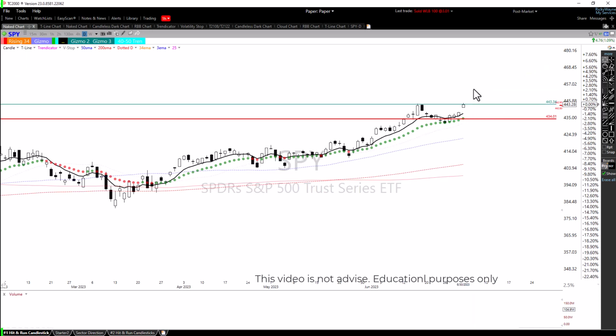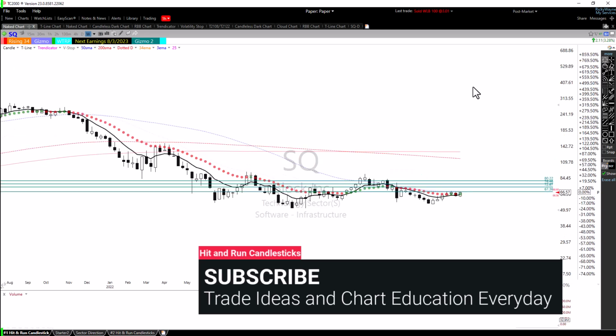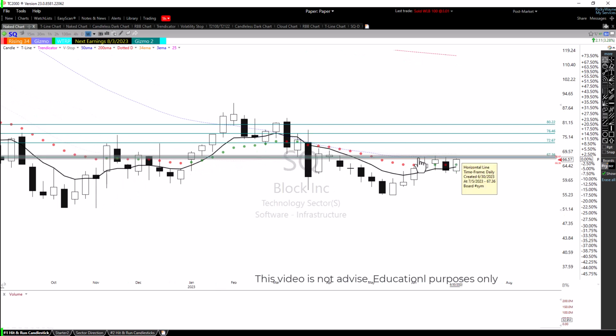Okay, let's take a look at SQ. Let's start with the weekly chart, and I want to point out that there's a nice little bullish engulf here on that weekly chart that's working out really well. And the market seems to be stumbling right here, a little bit of a walk to the right, right there at the 50-period moving average, and I'm on the weekly chart.